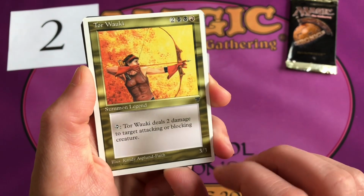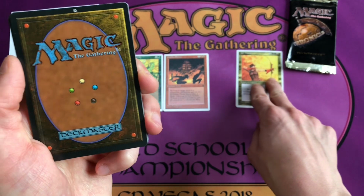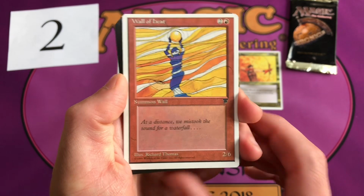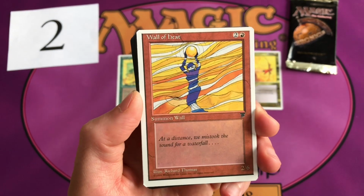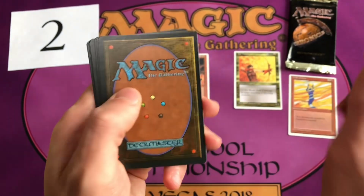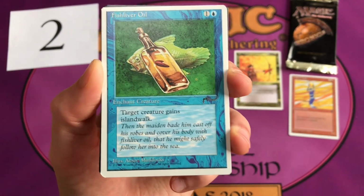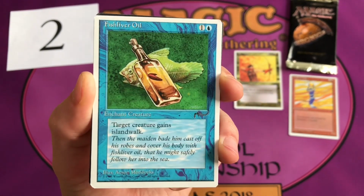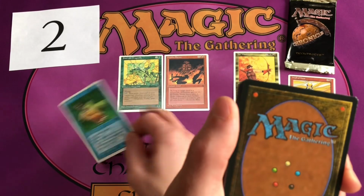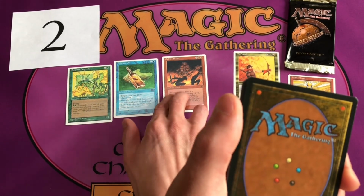We have a Torwalkie from Legends, another good Commander Legends creature. The card with the print dot on the back is a Wall of Heat by Richard Thomas. He had some really iconic, colorful art back in the day. This was from Legends. We have a Fish Liver Oil, yes. This is an Arabian Nights reprint by Anson Maddox. We've seen this in some of our other videos on the Arabian Nights set, also in the Arabian Nights reprinted collection that we looked at.